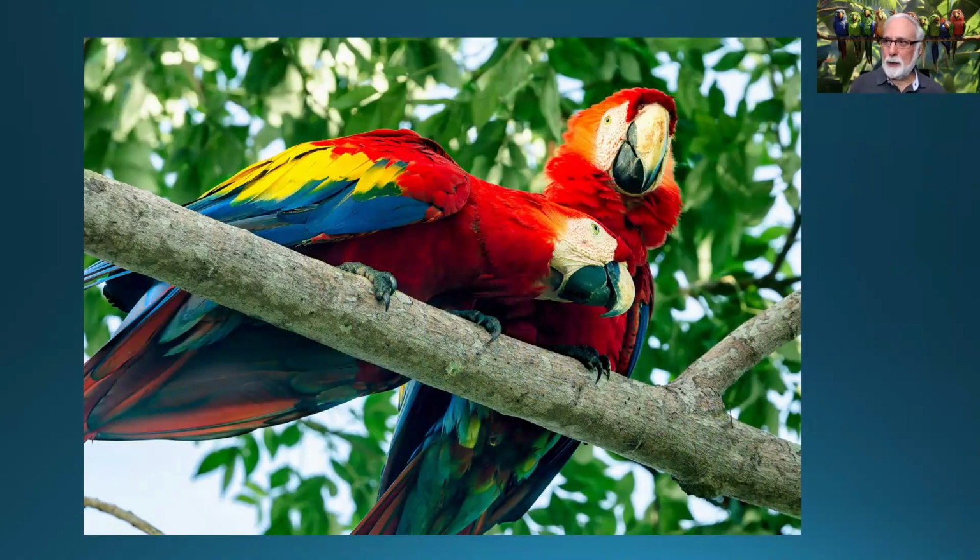And here's one scarlet macaw wanting to get a neck rub from the other. The other wasn't having anything to do with it. The place we stayed in Costa Rica, in this tree, flock, I don't know, maybe 10 or 12 scarlet macaws would come every morning and come into this one tree. They'd squawk for a while, then they'd leave.